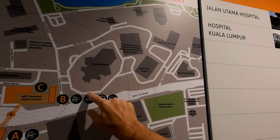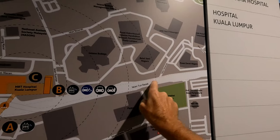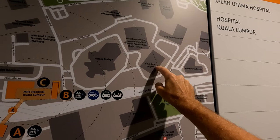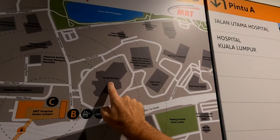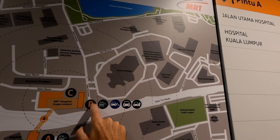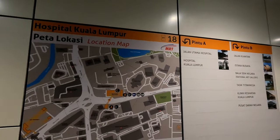And not sure about the roads. I don't think you can walk along this one. That's a major system. So I think I have to go through this small road to get there, taking me past the Istana Budaya. So let's go to B, and then we have to go maybe left and right. All right, seems simple enough. Of course, we are living on planet Doug at the moment. Anything could happen. I may be in the wrong place entirely.